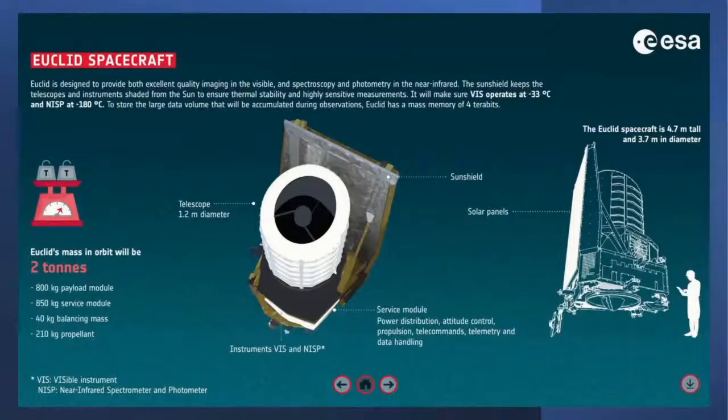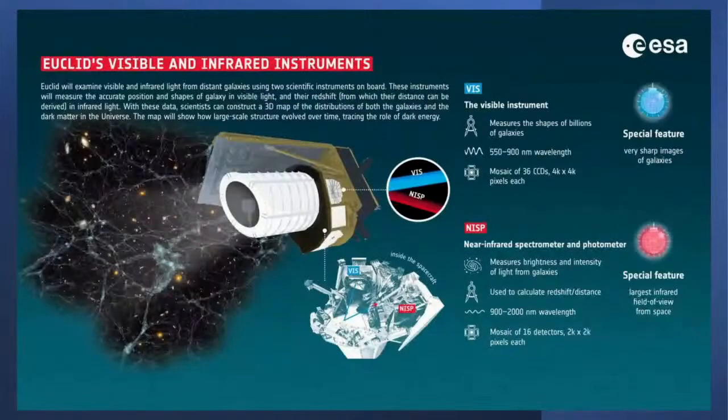So Euclid isn't a large telescope, as space telescopes go. It's a 1.2 meter diameter mirror, and the spacecraft itself is only 4.7 meters tall and 3.7 meters in diameter. I think, as you can see from the previous slide, it's the actual instruments that are doing the work, of course, and that's where we're going to get the science data from. So the actual mirror is only 1.2 meters.